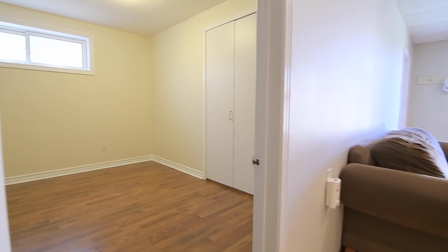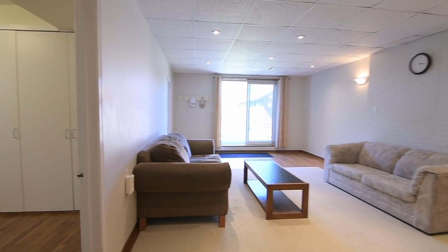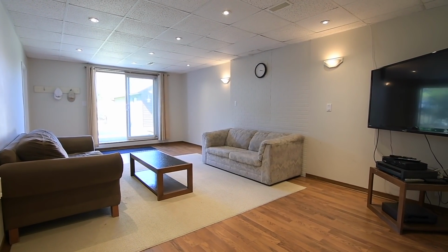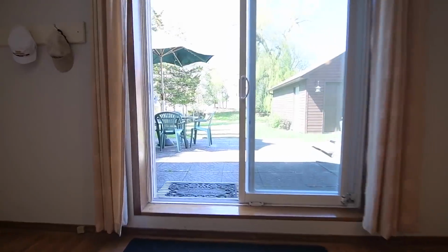The home's roof is 4 years old, and both the furnace as well as the air conditioning are just 8 years old. And the furnace room also provides lots of storage space in a lower level that features a 4-piece washroom, 2 additional bedrooms, and a spacious recreation area with a sliding door walkout to the backyard.